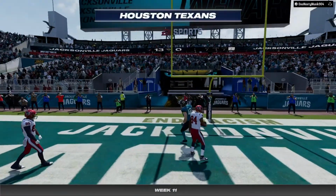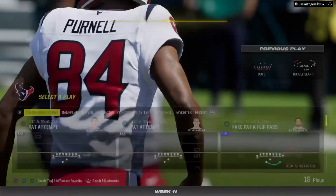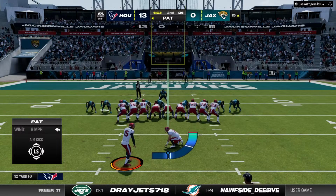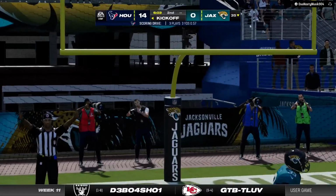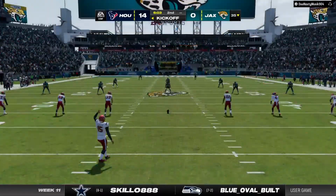And that is caught. Touchdown, Texans. A great effort there, with touchdown number 7 on the year. And the Texans go up by 2 touchdowns. Fairbairn good with the extra point, and that'll make the score 14-0. Jaguars nothing.